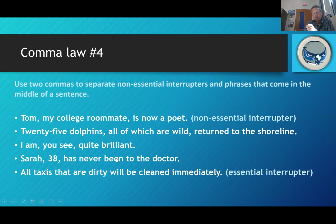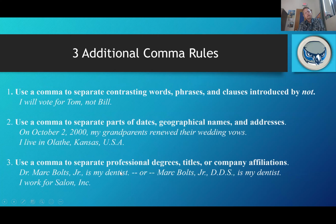You see, Sarah has never been to the doctor regardless of her age. I am quite brilliant whether or not you see it. 25 dolphins return to the shoreline whether or not they were wild. And Tom was a poet, is now a poet, regardless of whether he's a college roommate. But not all taxis will be cleaned, only those that are dirty. So this that are dirty is an essential interrupter. No commas needed there. All right, 3 additional comma rules.